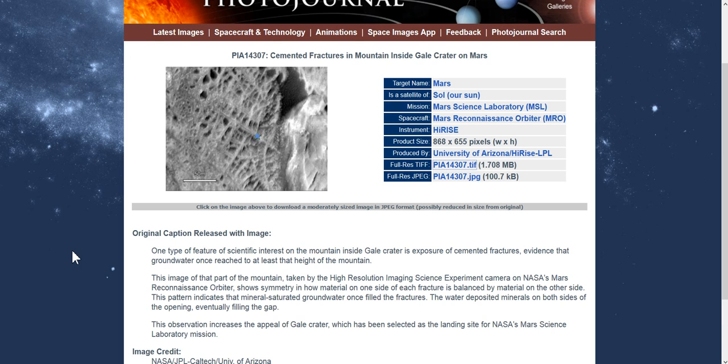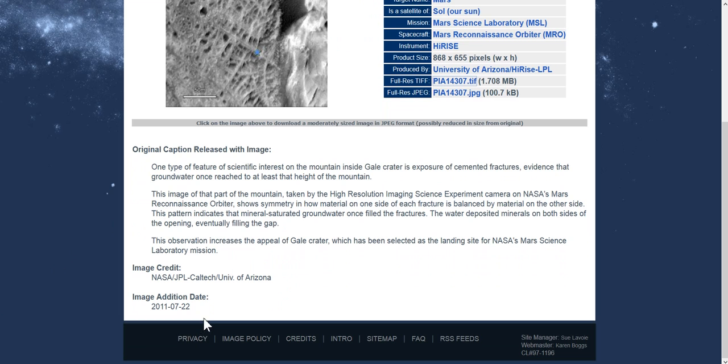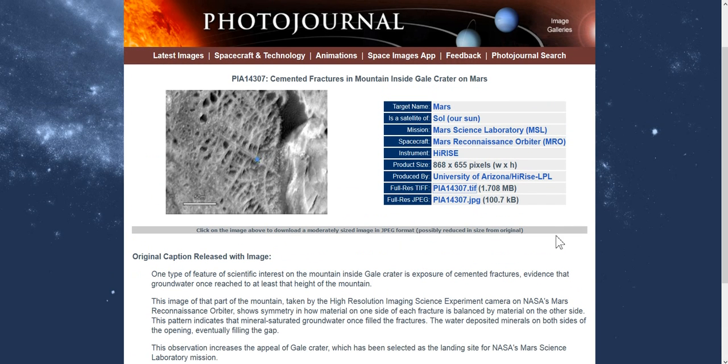Okay, now take note of when this was posted. Image edition date was 2011. That's right, folks, before the MSL or the Curiosity rover even set wheels on Mars. Keep that in mind. Now, based on what we've been seeing in these photos of Mount Sharp and Gale Crater at the base of Mount Sharp, I'm still sticking to my guns on this, that this is a city. And I'm going to show you that in a minute.